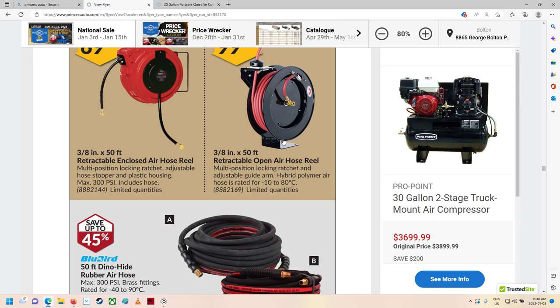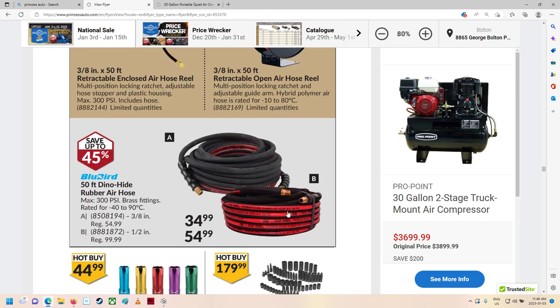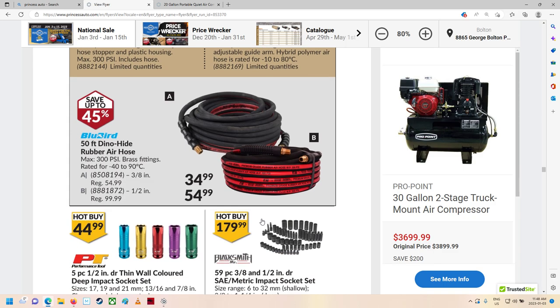So of course we got air hoses. There's some nice big stuff there. Is that half inch? Yeah, half inch stuff. Quite a bit bigger. A lot more volume can go to your tools.